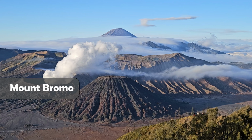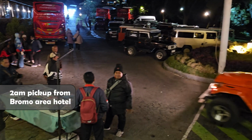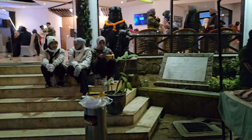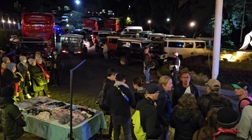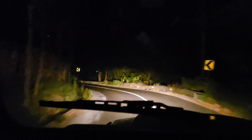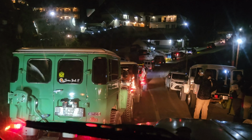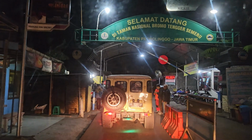Once you reach the Bromo hotel, you only have a few hours of rest before being picked up at 2 AM for a 1 hour plus jeep ride to Penanjakan Mountain to view the sunrise over Bromo Sewu National Park. There will be hundreds of jeeps going up each day, so it is common to see them racing to get to the best spots and avoid the congestion.